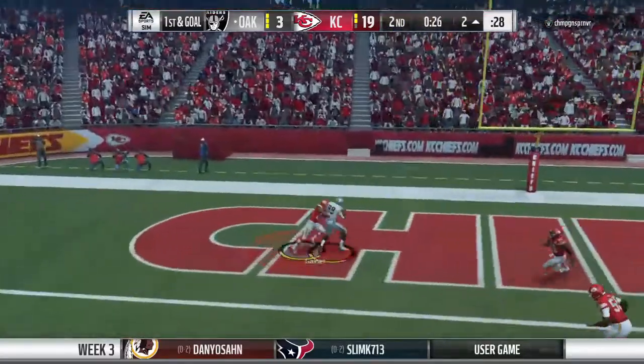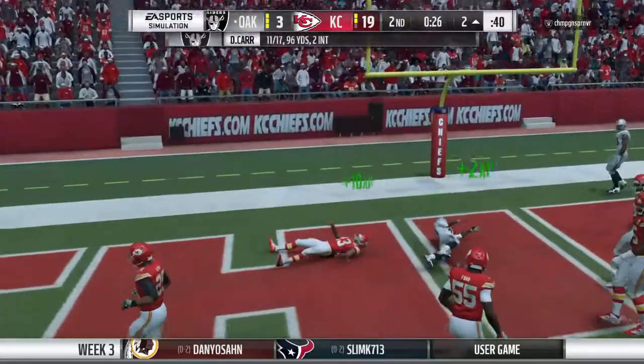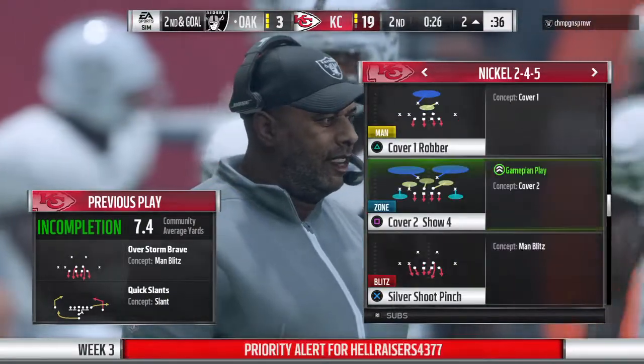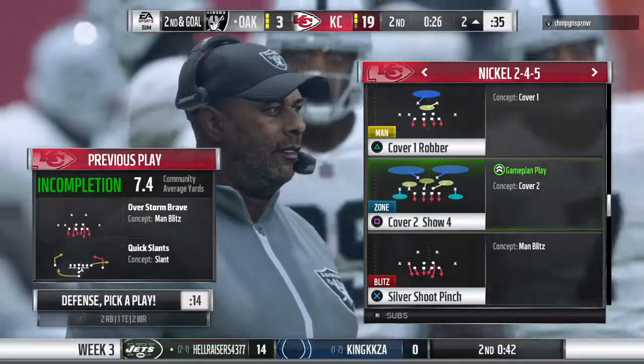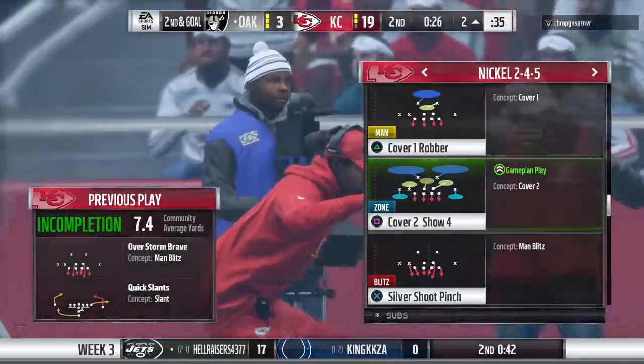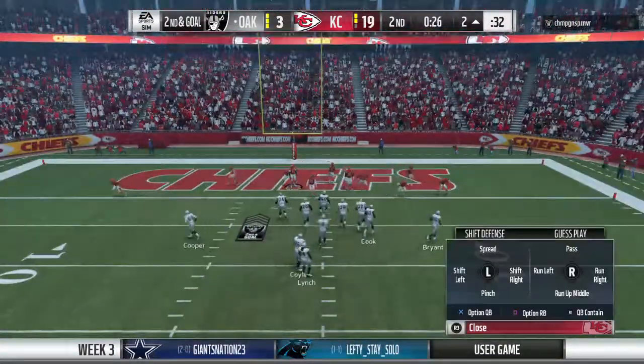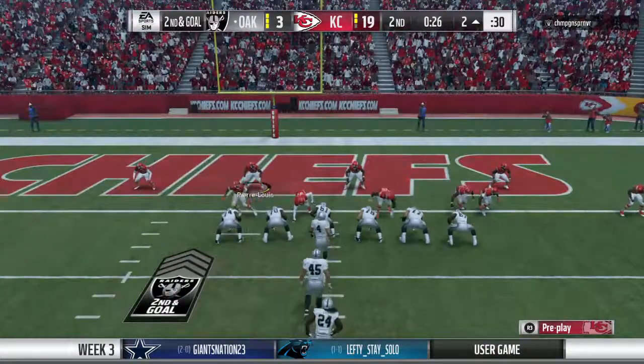Carr now to throw. And incomplete. He dropped it in the end zone. But one thing that I've liked defensively is that they've shown them a lot of different looks here in the first half. They've come after them. They've sat back. I think that's what you need to do to keep an offense guessing. And they certainly have kept them on their toes. That's why they haven't had much success on the scoreboard.